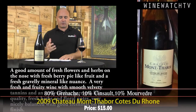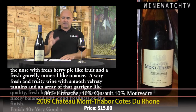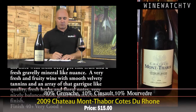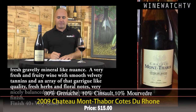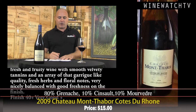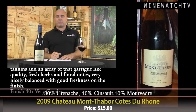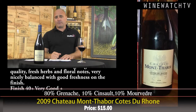And this wine is classic Côte de Rhone, a good amount of that fresh flower and herbal note to the nose, along with that fresh berry pie fruit, and a slight gravelly, minerally nuance to this wine as well. Really fresh and fruity on the palate with that smooth, velvety tannins, and an array of that garrigue-like quality, fresh herbs and floral notes. Very nicely balanced with good freshness, a very good little wine. Very fair price, $15.